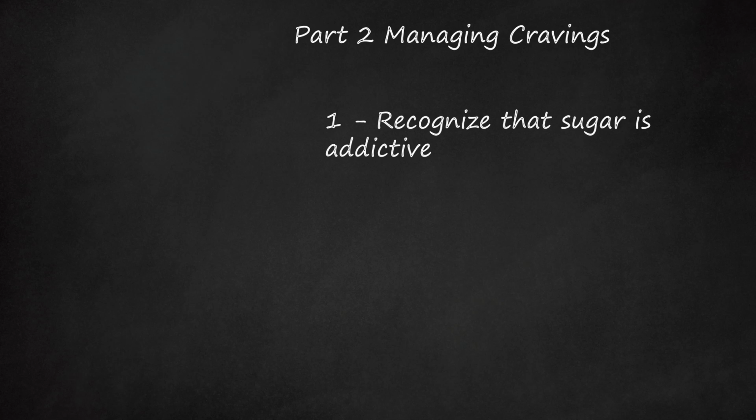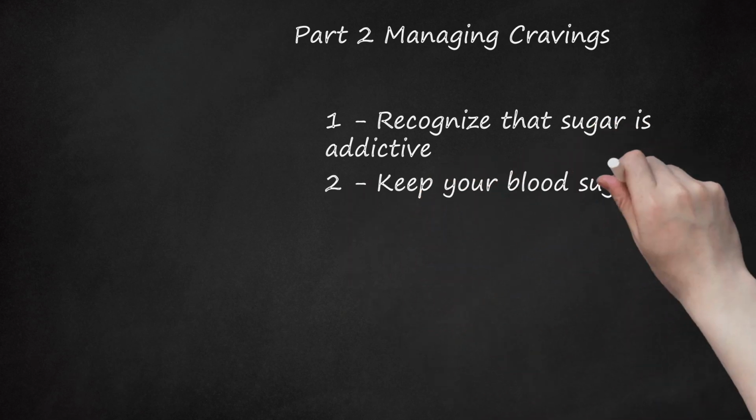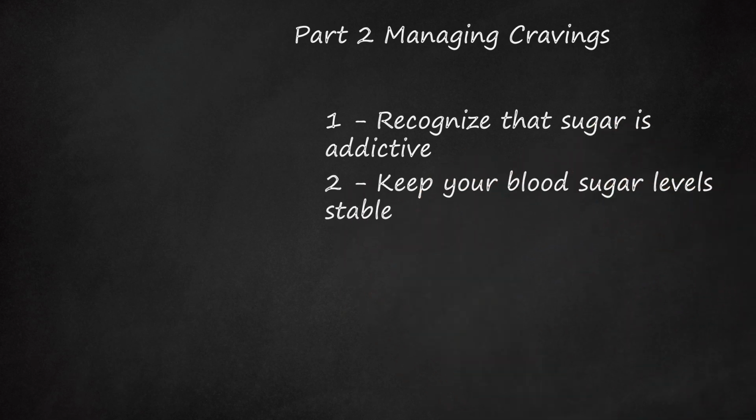The next time you have a craving, try telling yourself something like, "I am craving sugar because of my brain's wiring. I am not a weak person for craving sugar." 2. Keep your blood sugar levels stable. Ensuring that your blood sugar levels are stable is a good way to prevent sugar cravings. You can do this by ensuring that you eat regular meals and snacks throughout the day.